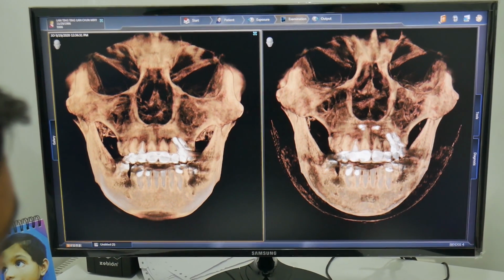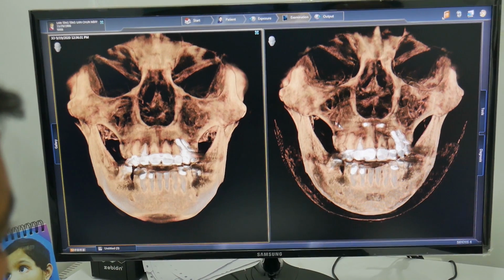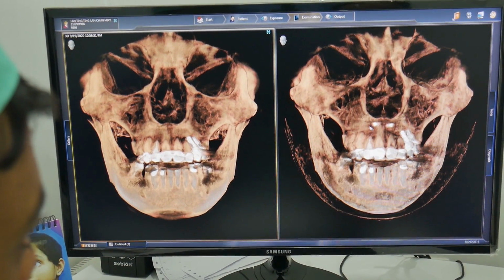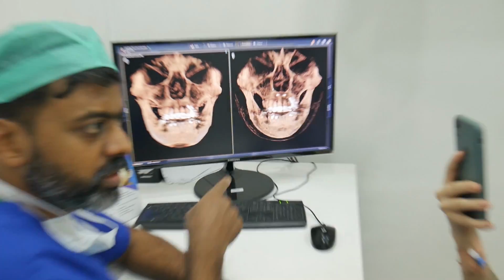Then we look at your upper jaw. You see two screws here. There's no screw here. These are the screws that are holding those implants, which I told you about, the piriform implant. So you showed me 3 points that you want, right? It's going to be right there.